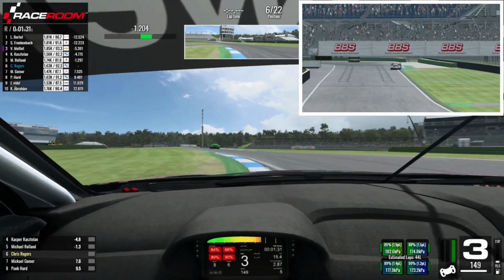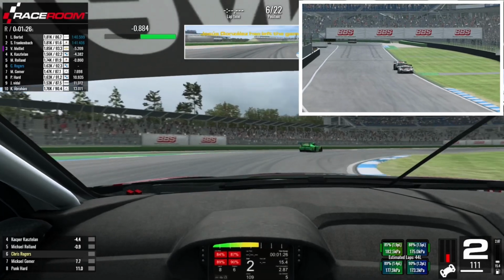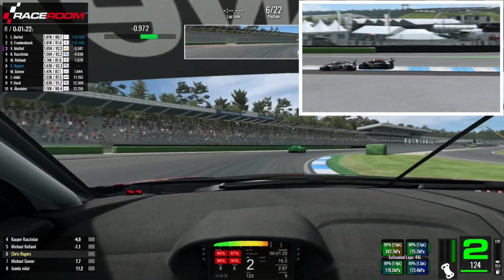And what's the gap looking like? It's 1.3 of a second with 1 lap to go. So basically, we've got to give it everything we've got and just hope that Roland makes a mistake.